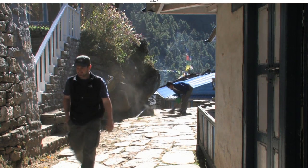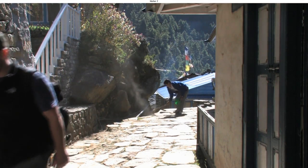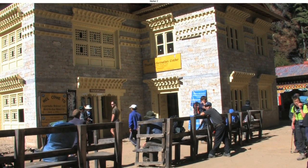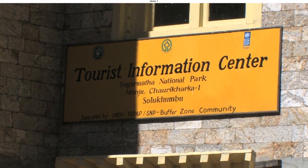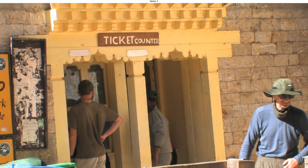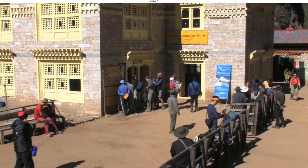As you leave Monjo in the direction of Namche, you enter what is known as the Sagarmatha National Park. To enter, you have to buy a ticket and fill out a form. You will need to show your passport here and provide a passport-sized photograph.